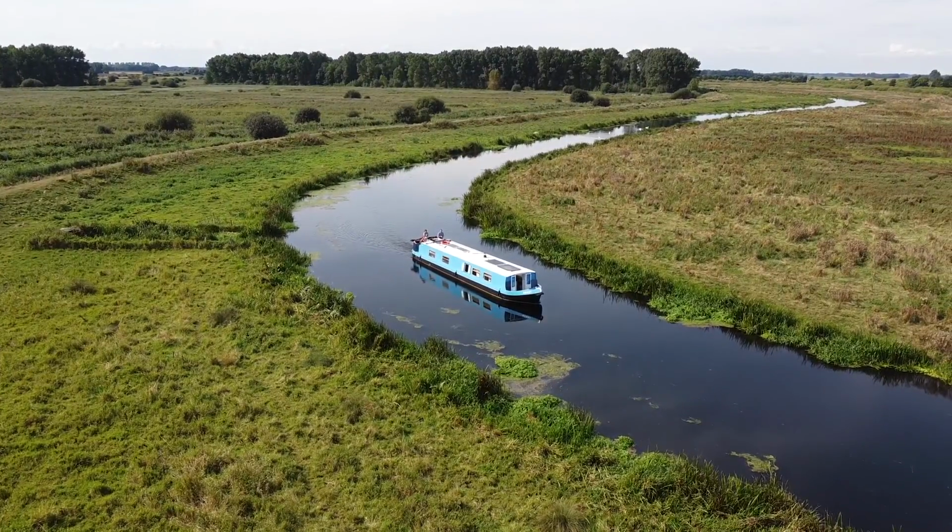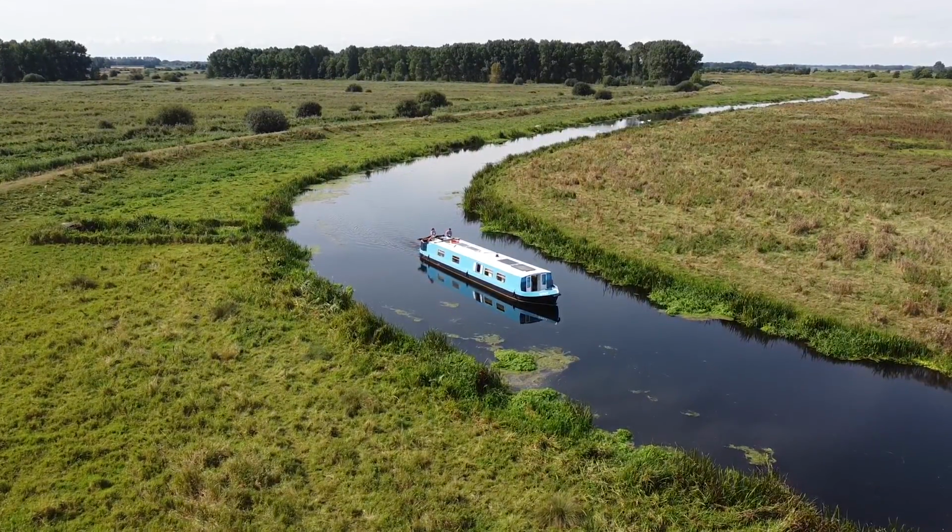This river is beautiful. It meanders its way through some amazing countryside.